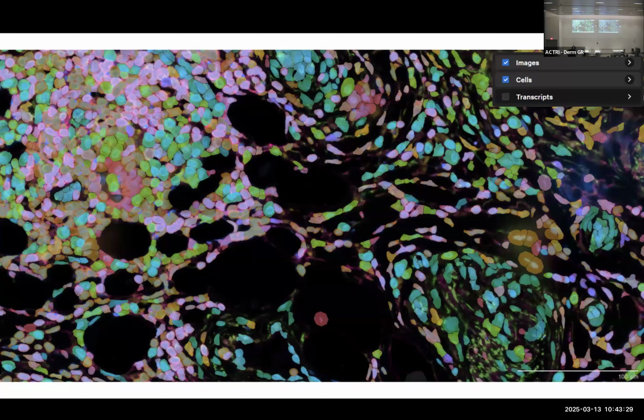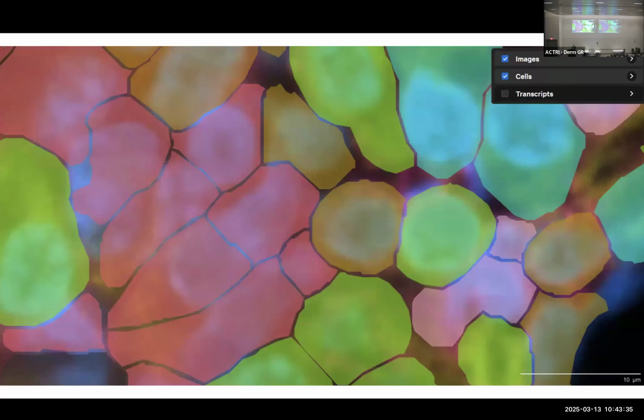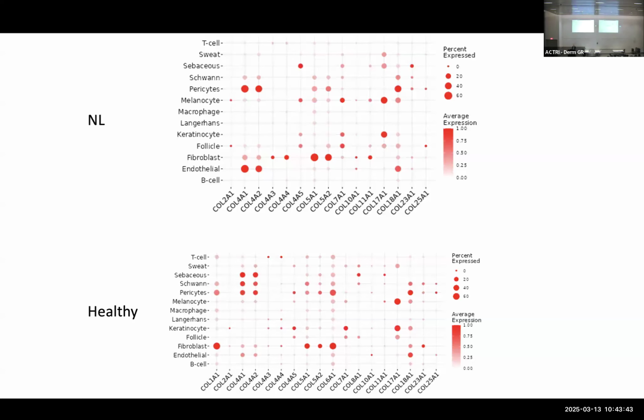Now it's the same image, but here we've outlined the cell boundaries of each cell, and visually you can see it does a pretty good job doing that. Here's another closer up image, and you could see fairly well that the boundaries are pretty well defined. From this, you could do normal stuff like you do with single cell sequencing. You could just look at all the different cell types and see what they're secreting. And this is necrobiosis. Here, I'm just highlighting that in healthy skin, you don't have the fibroblasts transcribing much collagen 4 or collagen 11, but these are highly upregulated in necrobiosis.